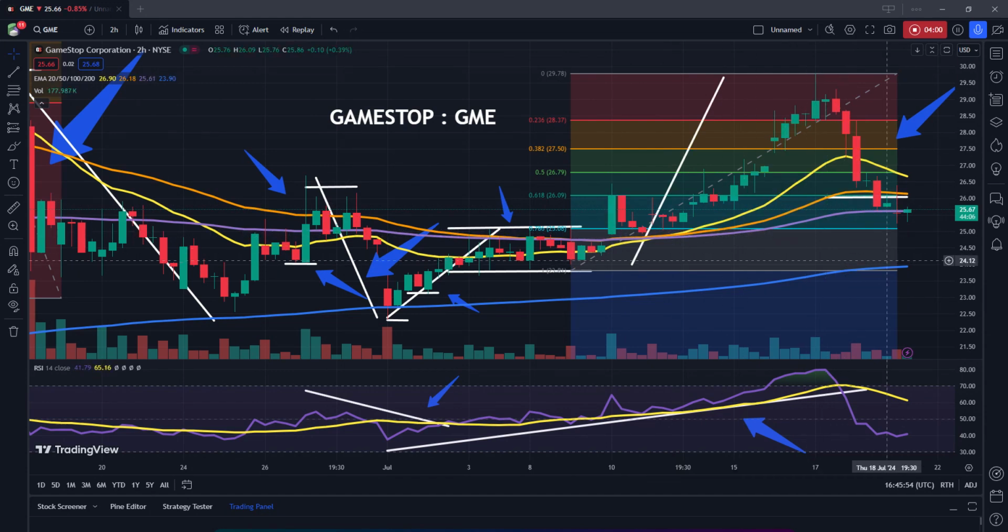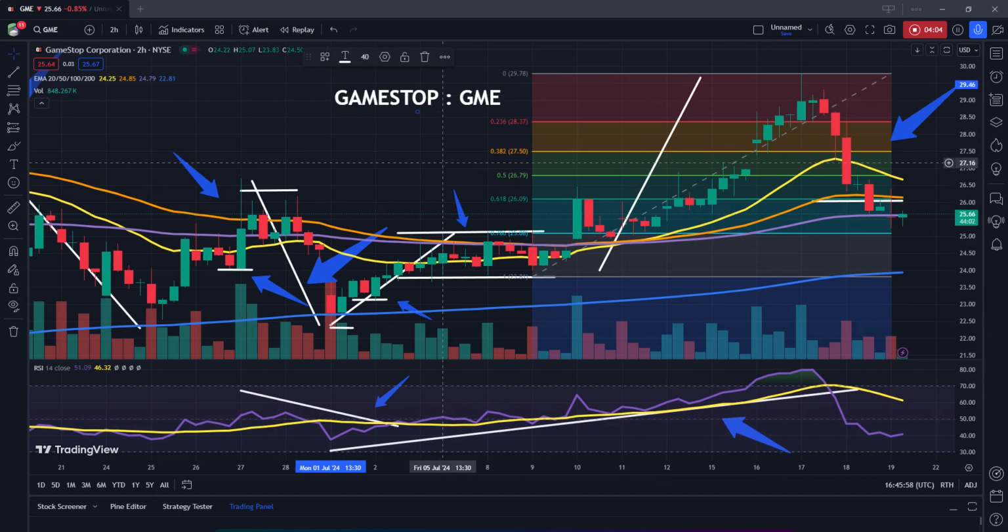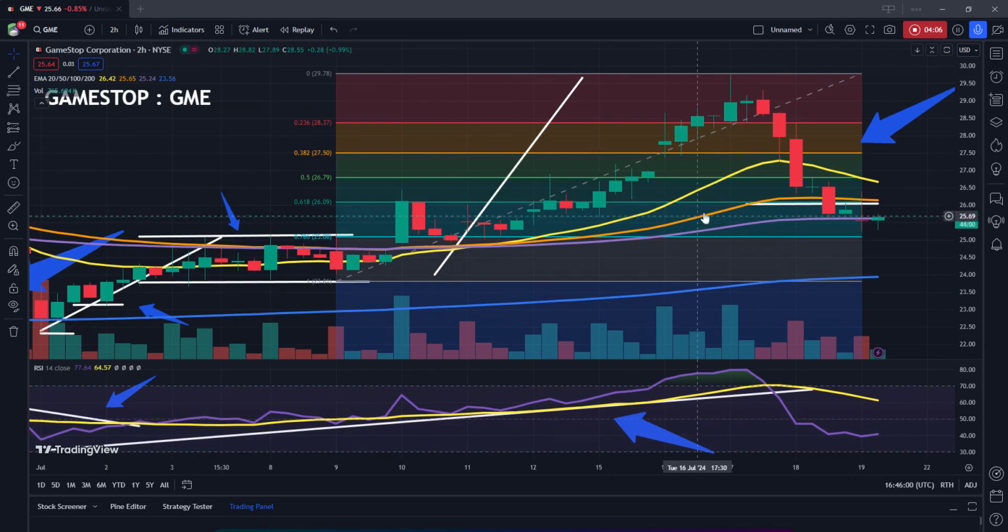In addition to that, we have this orange sloping line here. I'll zoom in a bit. This line is the 50-period exponential moving average. As we can see, when we approached this level, the market tried to base here, and I do believe that there was some buying activity that entered into the market.